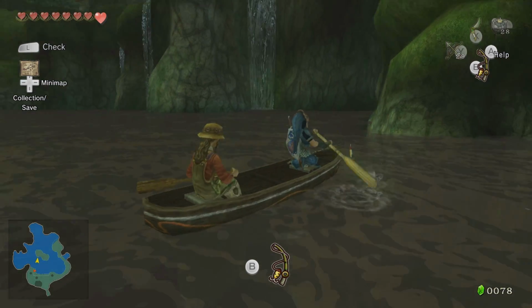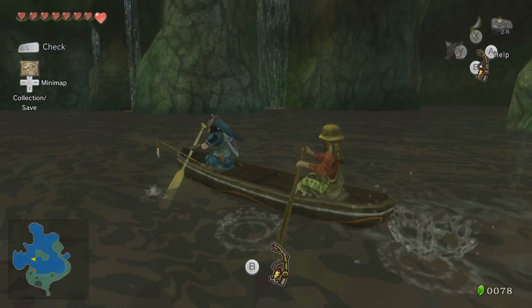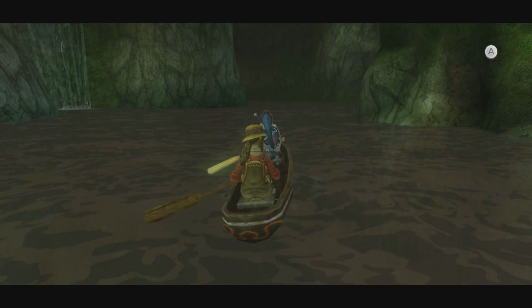All right, so we can kind of go paddle around here. This pond is pretty big. There's lots of little areas. The one towards the back, I believe, is where you find the Loach. But at the same time, we're not going to worry about that. It's not even the right season. So we're going to call it quits.